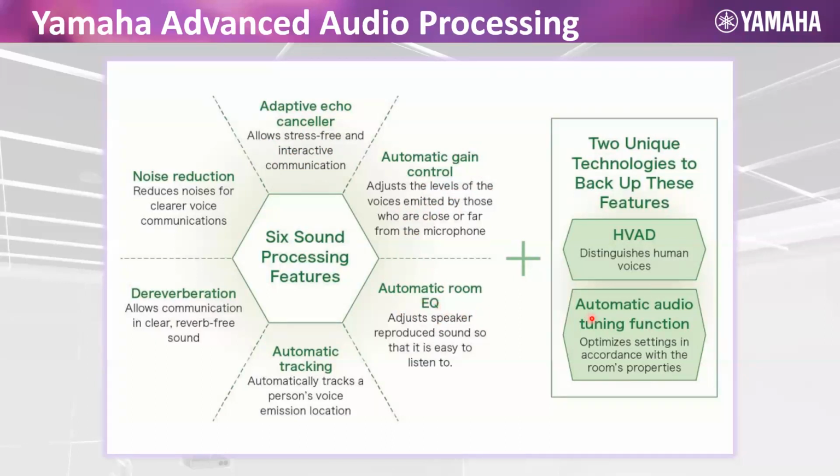Automatic room EQ. This is a level, and you'll hear this word from me a couple of times, automation. The level of automation we're bringing into this space just hasn't been seen before. Now, these two are unique to Yamaha, human voice activity detection. We can literally pick out speech patterns from background sounds within the human speech range. This helps with our steady state noise reduction.